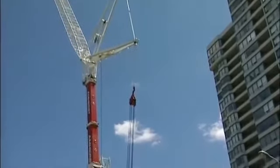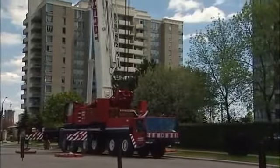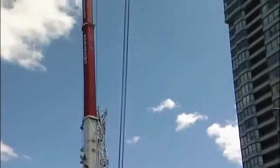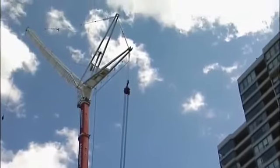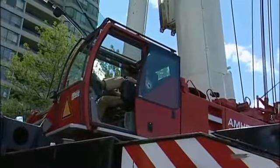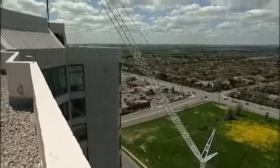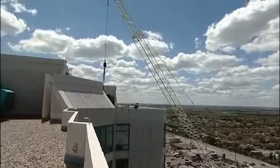Up, up, up she goes. That gives me all of the height I need for a job like this. Boy, it's so high, I get dizzy just looking at it. This is my operator, Graham. We're swiveling around now and positioning the big hook over the roof. I'm in the right spot now to pick up that old air conditioner. My jib reaches well above the top of the building.